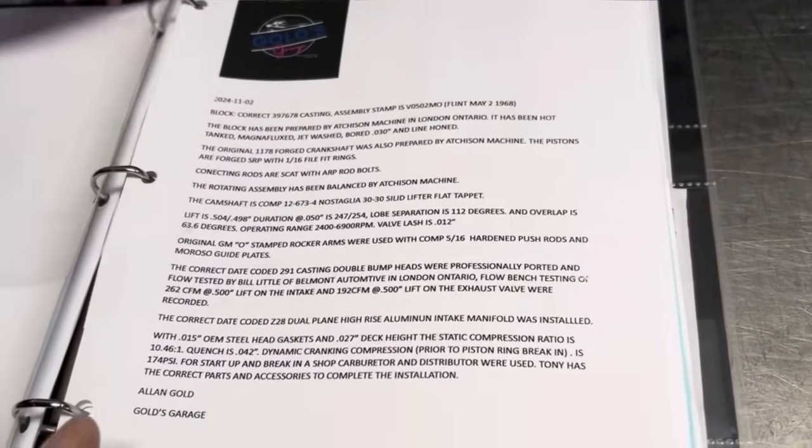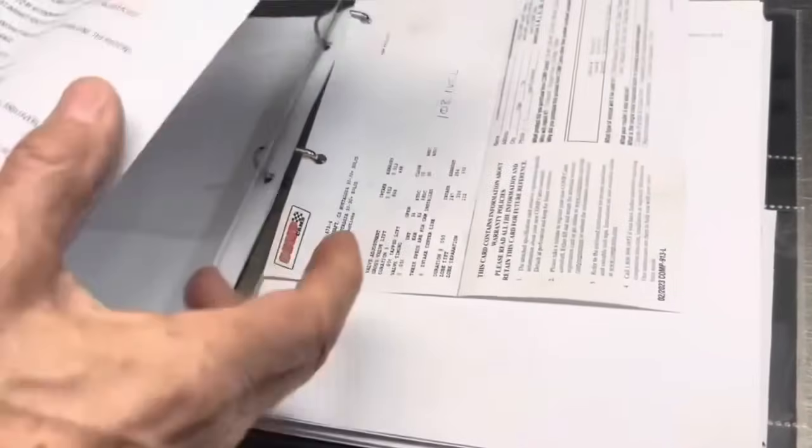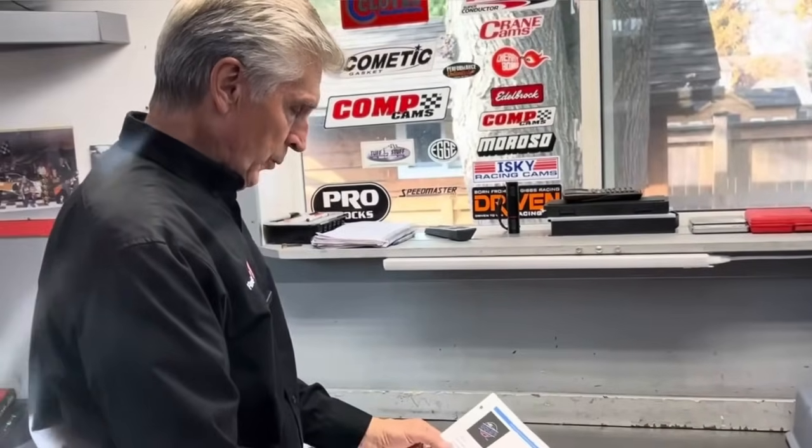So here's the final product that we produced, and I'm going to go through a couple of points for you just quickly. So the block's an original correct 678 casting. We had it totally prepared by Atchison Machine in London, Ontario. Hot tank, Magnaflux, jet wash, bore, 30 thou over, and we even line honed.